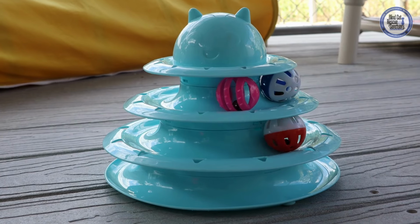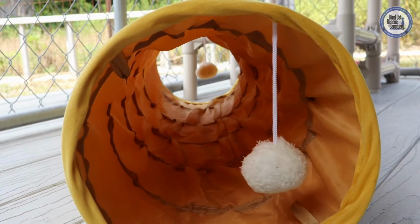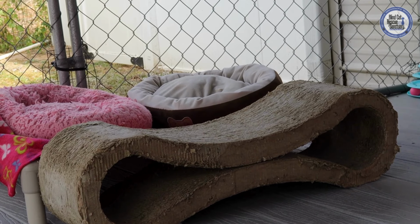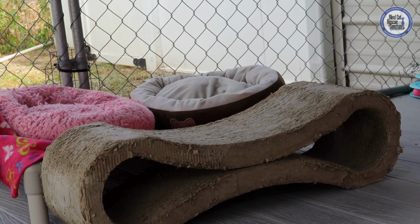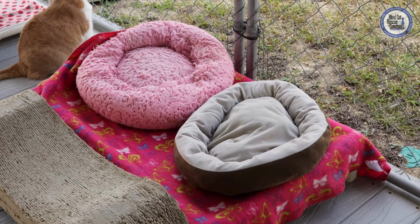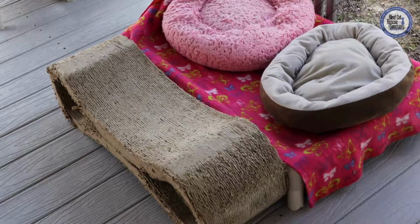Got some fun stuff on the catios for our kitties. A lot of our cats really love these tunnels. They like to nap in them, they like to get zoomies through them. Of course, more nap spots, can never ever have too many of those. Our cats will agree with me on that. These cots will always get 1 blanket and 2 regular size beds or 1 blanket and 1 big bed.